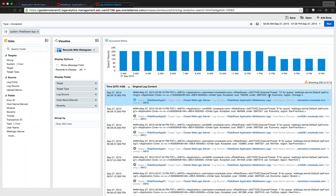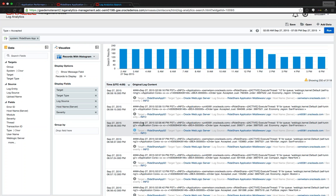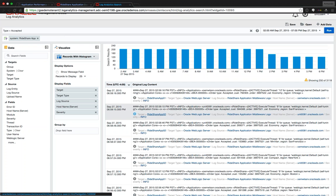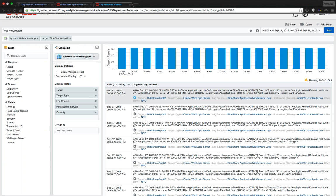So you're able to drill down. You can hyperlink on any one of these to drill down. I want to just look at rideshare app 01, so only the 01 node of that application. I can see right here it doesn't seem to be having any issues. That one didn't have a drop off. So let's go look at now our rideshare app 02. Now that again seems to be running just fine, no issues. We didn't have a drop off on that one.